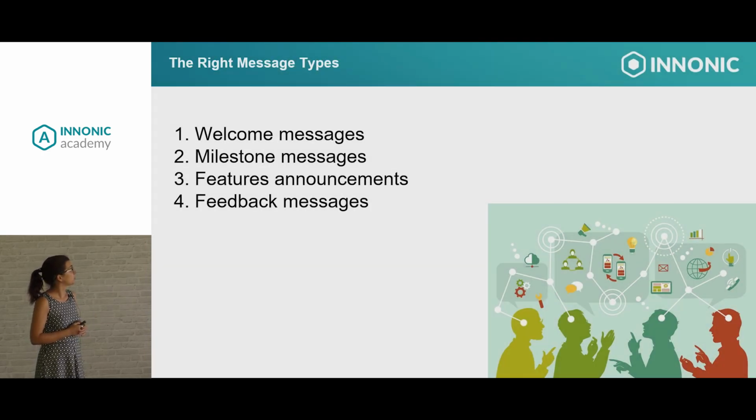And now let's talk about the right message types and the right tools or ways to communicate with customers. Basically, welcome messages. Why are welcome messages so important? For example, when you sign up to a service or free trial or anything like that, the goal of the company should be to make these customers or these users feel that they became part of a community. So why not give them a warm welcome? Why don't we hug them virtually, saying, hey, welcome, you have just joined us and we are very happy to have you here, and actually here is some information that you need to know about the onboarding.